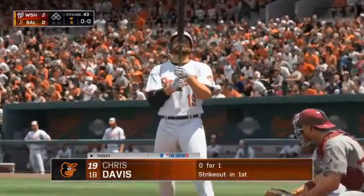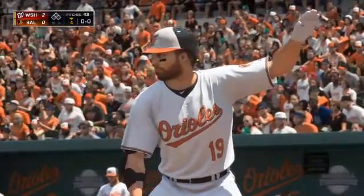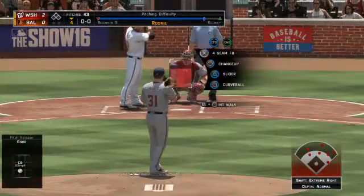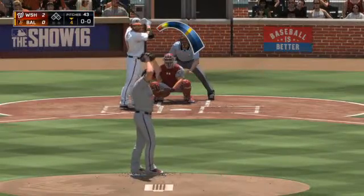Chris Davis will stand in to lead things off for the Orioles. Adam Jones set to follow. And right here is an important time for them to climb back into this one. They definitely want to even this one up sooner rather than later.